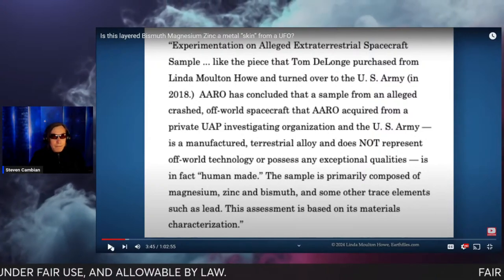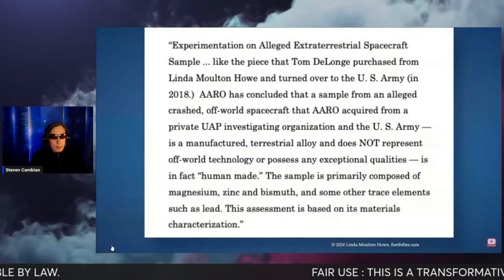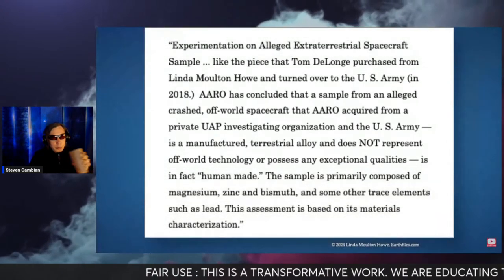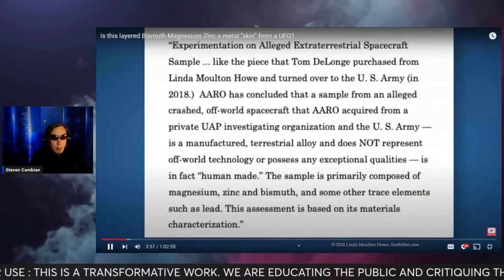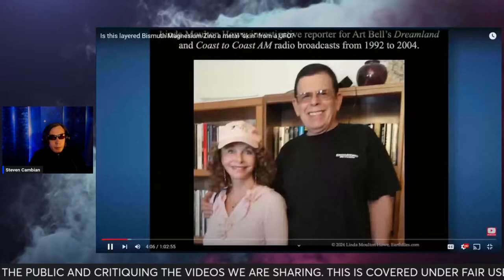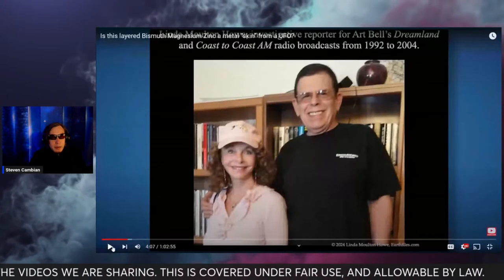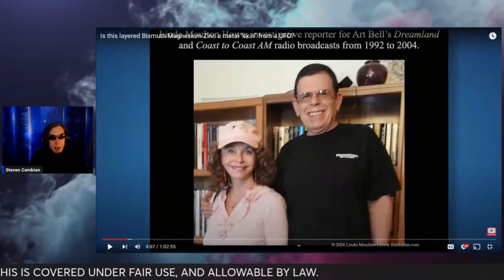The sample is primarily composed of magnesium, zinc, and bismuth, and some other trace elements such as lead. This assessment is based on its materials characterization, close quote. Well, back in April 1996, when I was doing investigative radio reports for Coast to Coast AM and Dreamland with Art Bell. Yeah, investigative reports about, like, you know, Bigfoot and dogmen and poltergeists and demons, right?